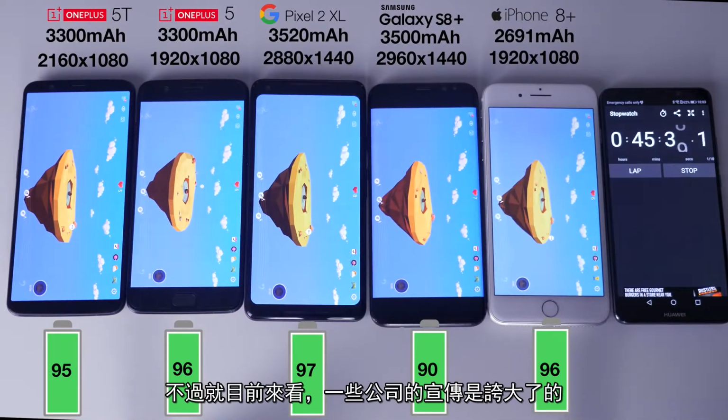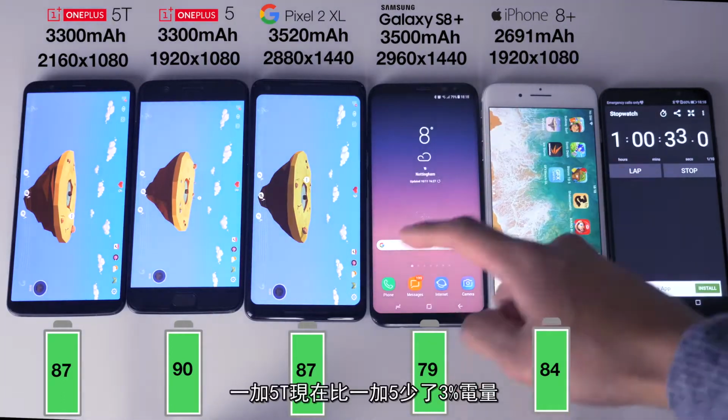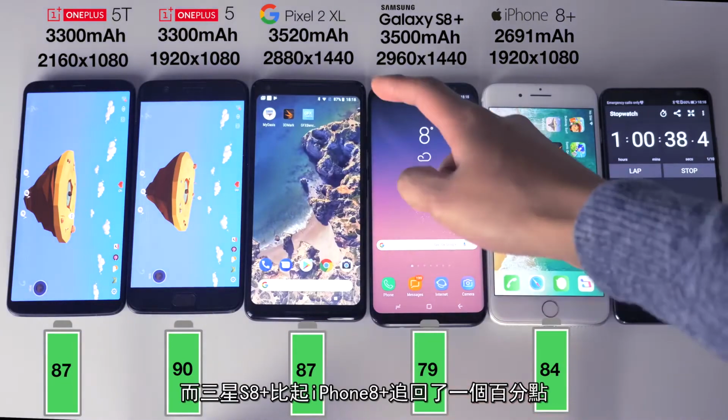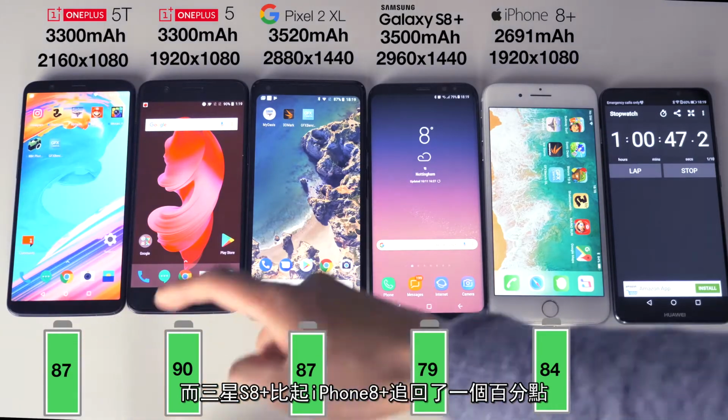As we move towards the 1 hour mark, some of these trends become a little bit exaggerated. The OnePlus 5T is now a whole 3 percentage points behind the OnePlus 5, but notice the Galaxy S8 Plus has actually clawed back a percentage point compared to the iPhone 8 Plus.